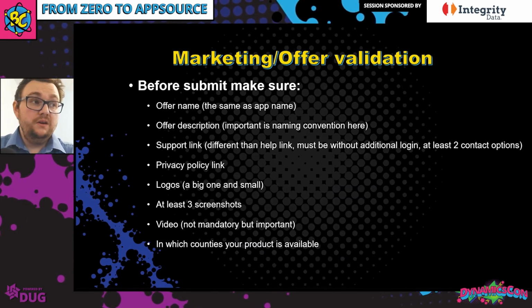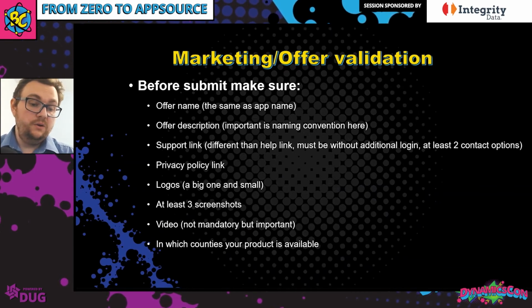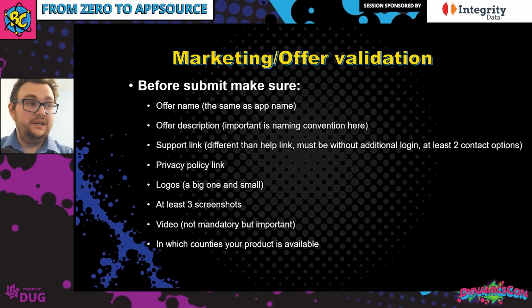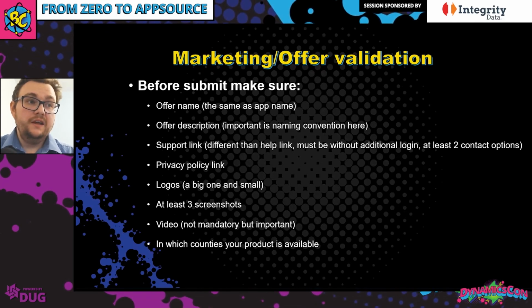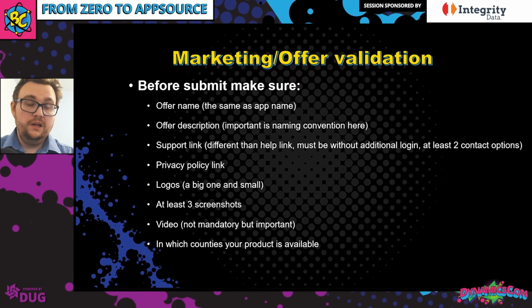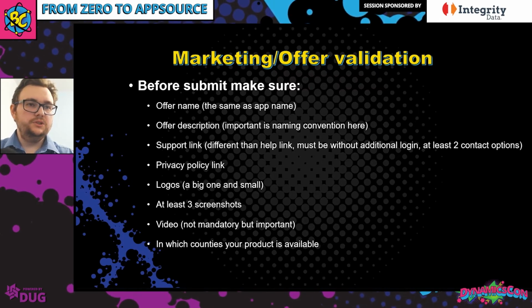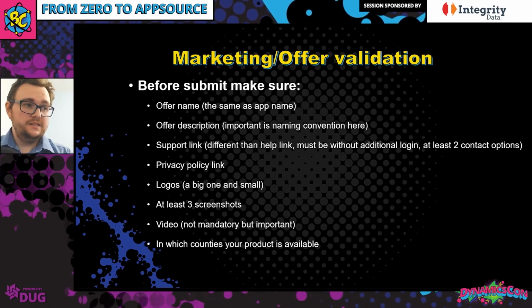You need to provide the offer description, and you need to follow Microsoft naming convention there. And also you need to specify in which countries this app is available. Without it, you can also fail the validation. Support link, which is different than help link, is how your customers can contact you, and you need to provide at least 2 options. And as you can see, there is much more.